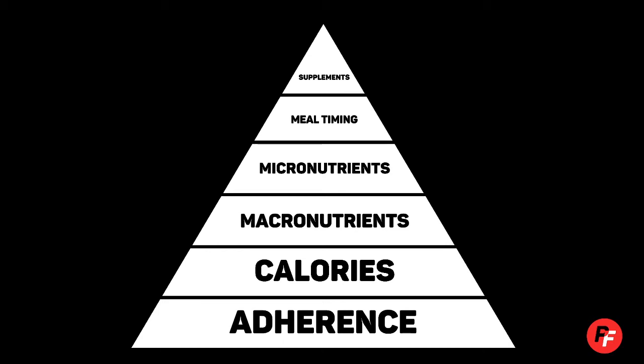supplements. Supplements are often where people start to focus when they are looking at getting in shape, when actually they make very little difference if you don't have the tiers below it in place. During this course and during your time at our gym, we are going to focus primarily on these bottom 3 layers of the pyramid: adherence, calories and macronutrients. Because if we get these right, we can start making some really impressive progress.